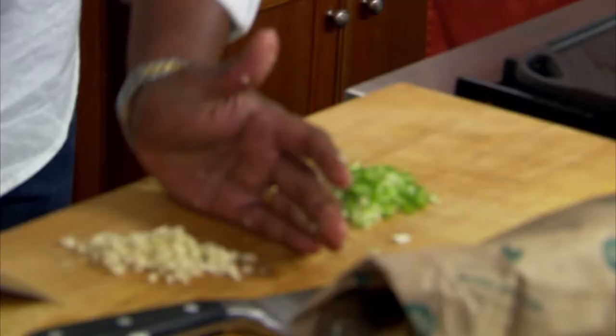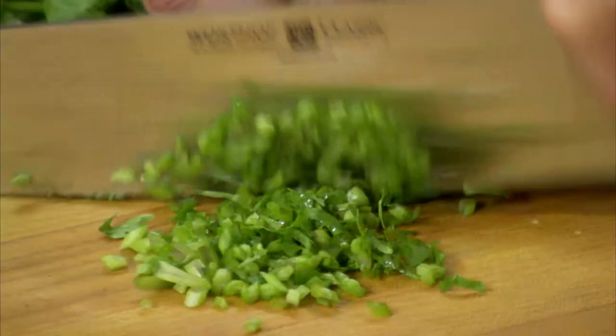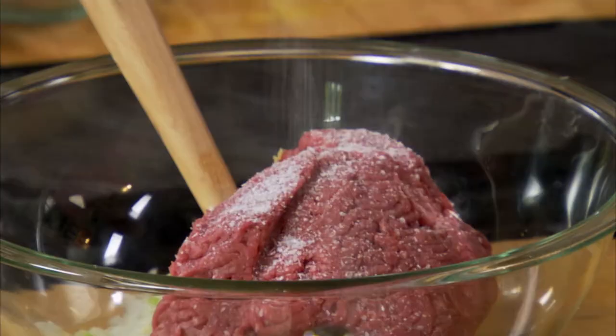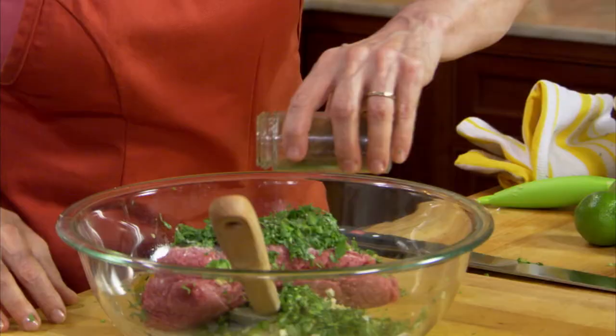So we have a garlic. And you want me to chop up some cilantro. Okay. So I have my ground beef. Add a little bit of salt. And we have the egg. And pepper. Did you put your garam masala in already? We need about 1/2 tablespoon. Okay, I'm gonna just guesstimate. Should I mix this with my hands? Oh, yeah.